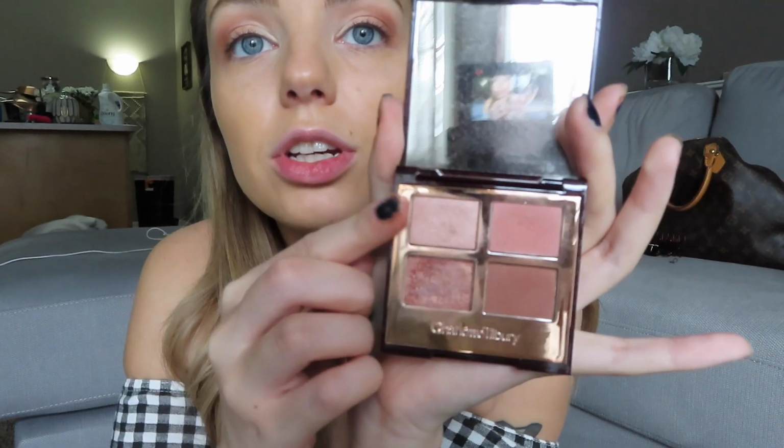You can use a lot on your finger just to get the color that you want. And I do this pretty close to the inner corner because I want it to be my main color on my eyelid. Okay, I don't know how well you can see that. And then I take the brightest shimmer right here, and I do the very inner corner.